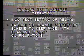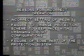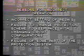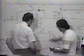The reason for incorrect operation of the protection system could be 1, incorrect setting of relays, 2, failure to change protection scheme to keep pace with changing circuit configurations, that is, inadequate protection, or 3, failure of some part of the protection system, such as the relays themselves, breakers, CTs or VTs, the station battery, the circuit wiring, and so on. With all of the variables involved, it's often quite difficult to carry out this post-mortem and deduce what actually happened.